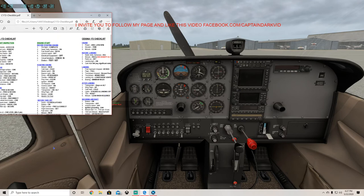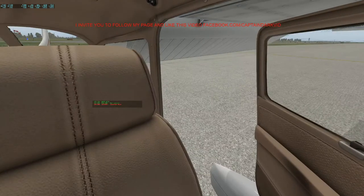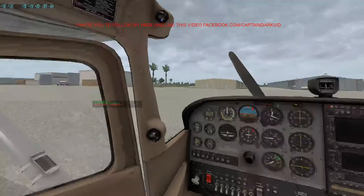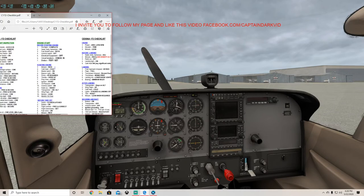And before start engine, okay. So now that we have this here, start engine. So make sure it's going to be rich. Let's put this all the way back. So, okay. Carb heat cold. Master switch on. Oh, it was on. Okay, master switch on. Beacon light on. Okay, hold on. Give me one second. What am I doing here? Yeah, landing lights were off. Okay, so let's go back here. So make sure rich check, carb heat cold check, master switch on check, beacon light on. There you go.